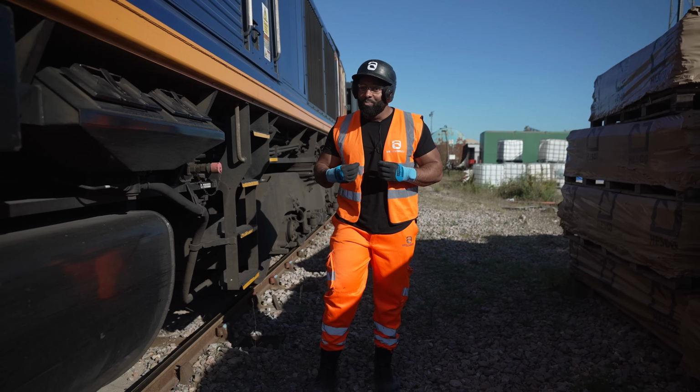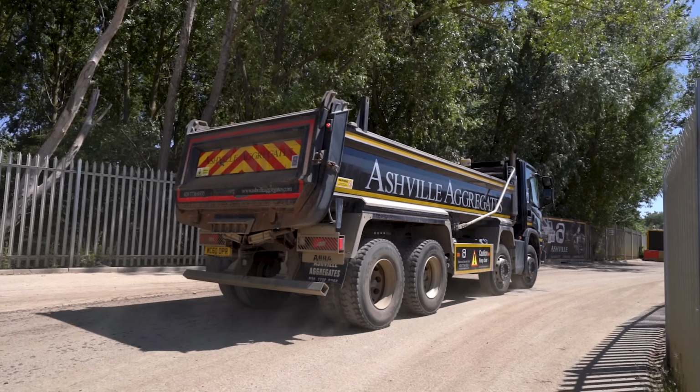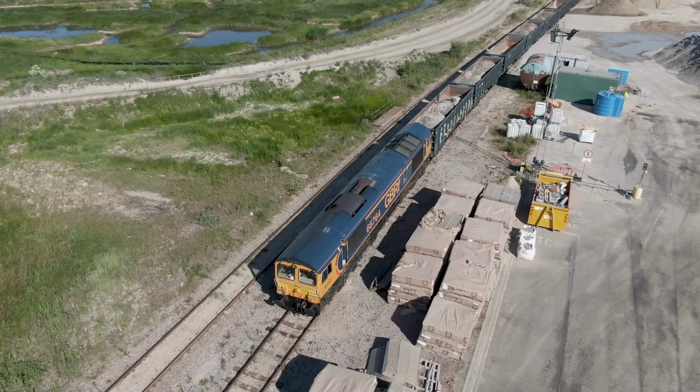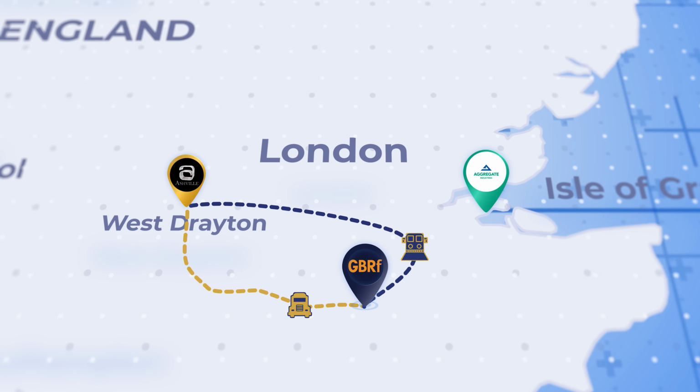Now we at Ashville import in bulk by rail and distribute locally by road. As an experiment to find out which one is most environmentally friendly, efficient and cost effective, we're going to fully load this train and a tipper and race them back to the Ashville yard in Heathrow.